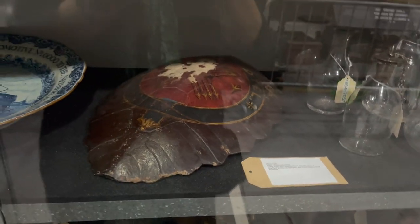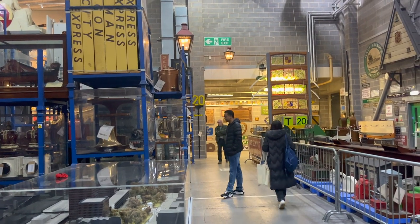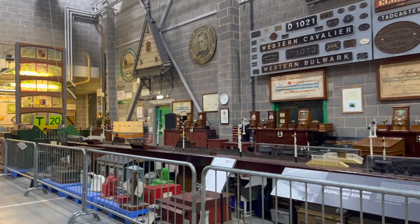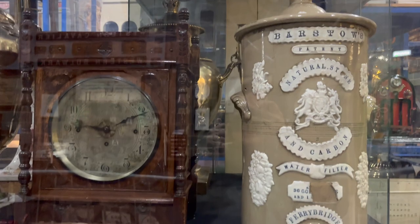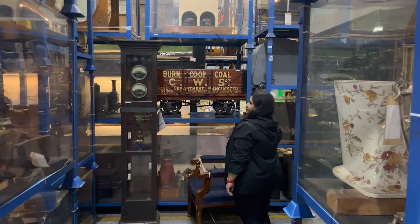It offers an immersive journey through time, allowing visitors to step back into the golden age of rail travel, appreciate the engineering marvels of locomotives, and gain a profound understanding of the impact of railways on society. It's a living testament to the remarkable story of rail transport and its enduring legacy.